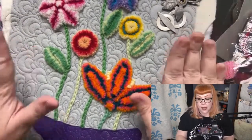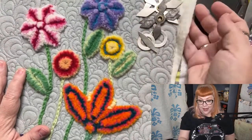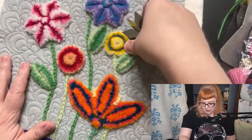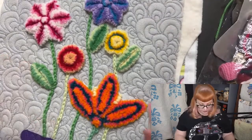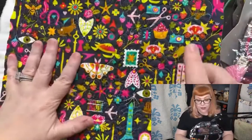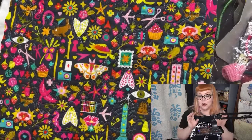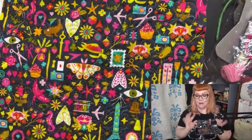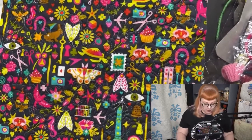And then I did, as you can see, put a layer of batting and a backing on it. And I just got to show you the backing because I'm adorably in love with this too. And this is an Allison Glass fabric that I just love. And I love having a really crazy back on the back of my quilts. This is just what I normally do, is have crazy backs on my quilts.